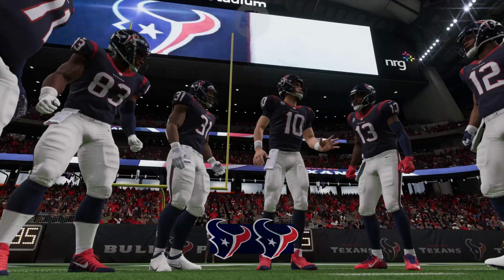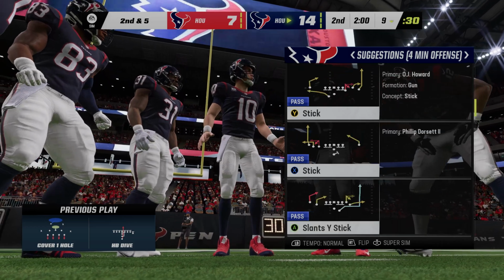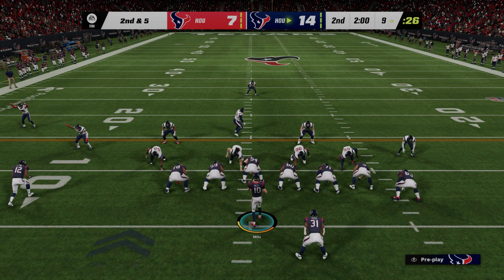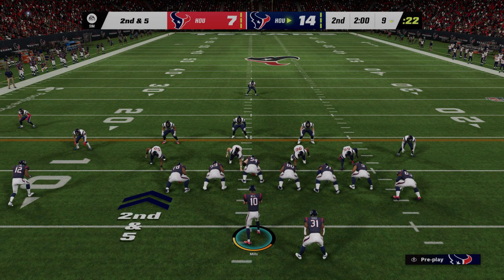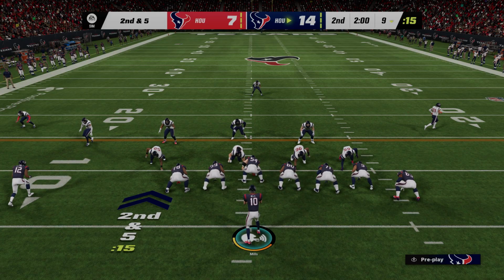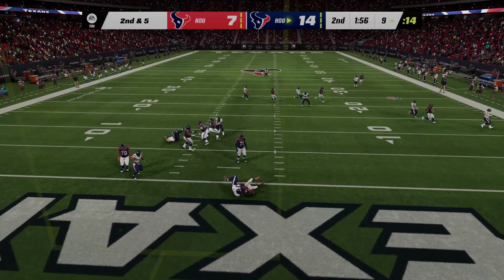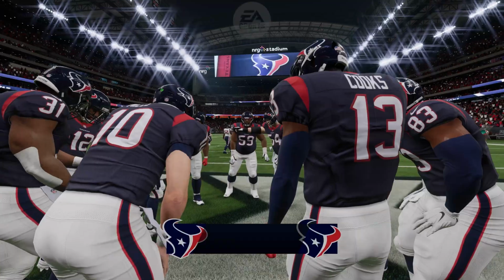Secondary getting picked apart pass by pass. Obviously, they need to make some adjustments there on the back end. Yeah, because offensively, we know that they're not going to be shy about throwing that football. Second and 5 now. Mills, they'll roll him out right. Now the Texans will burn the first of their timeouts. So as they take it over, we step aside.